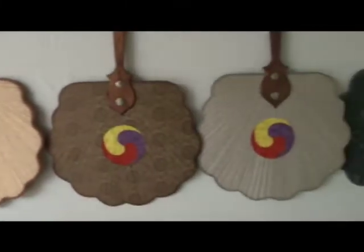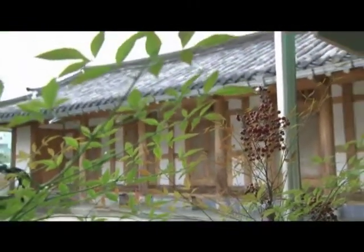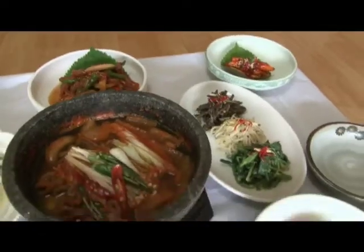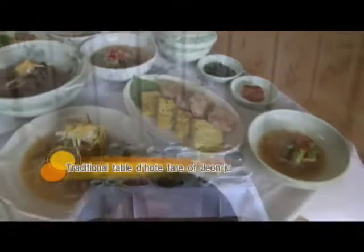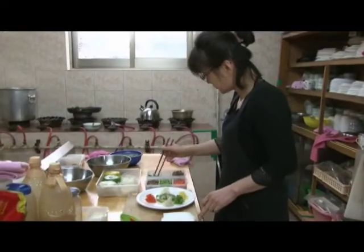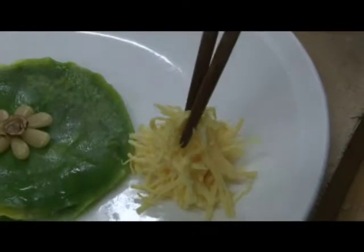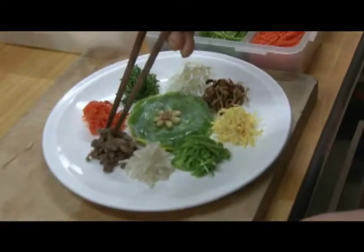The family has kept this place running thanks to lots of dedication. The traces of its past can still be seen throughout. Here is the restaurant's only menu. It is the Korean table d'hote, fare with a modern twist to the traditional dishes. Let's take a look in the kitchen. The cook considers every minute detail, like the harmony of flavors and colors.